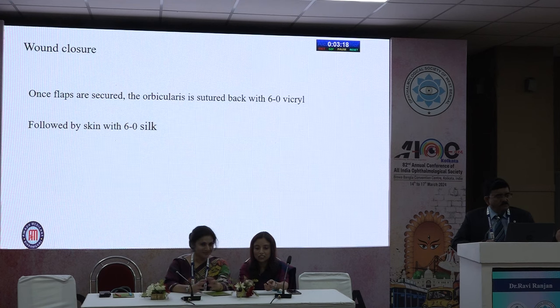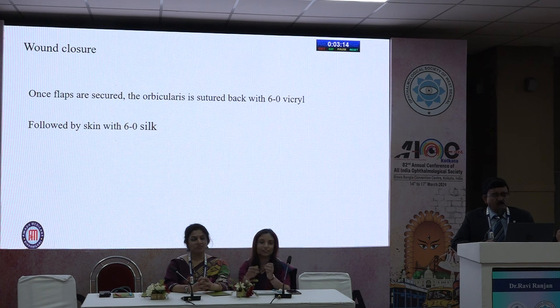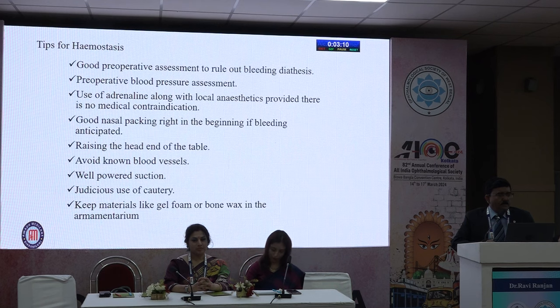And for wound closure, once the flaps are secured, the orbicularis is sutured back with 6-0 Vicryl, followed by skin with 6-0 silk. And the second is the tips for hemostasis.